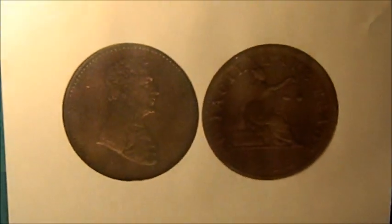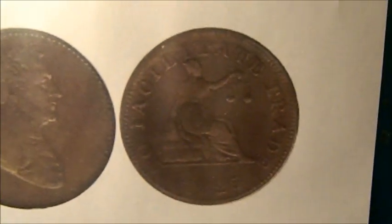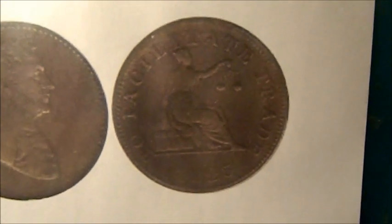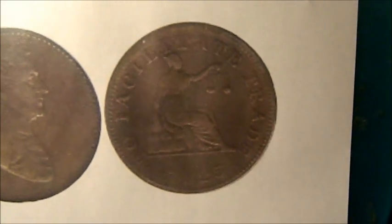Here is the coin front and back. On the right is the back of the coin, and again there's the lady with the scales, and sitting on bales, and it says to facilitate trade, and again 1825.